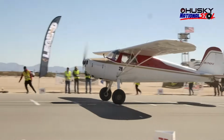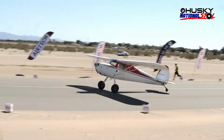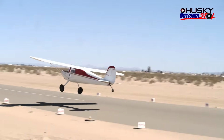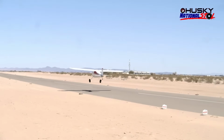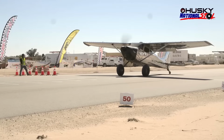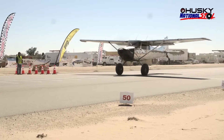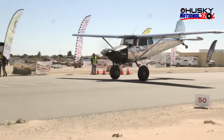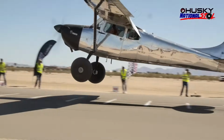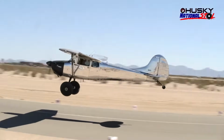Check out Dustin Mosher in the Cessna 172. He's a local boy from California. We'll call it local enough. Cessna 120, very different airplane, a lot earlier than ones you may have seen competing today. Right after him, Micah Lindstrom in a Cessna 170 Bravo model. Flew all the way from Minnesota.